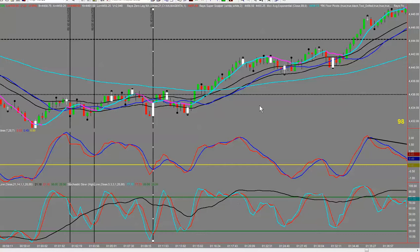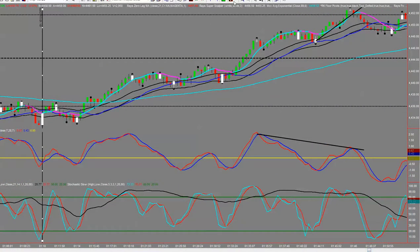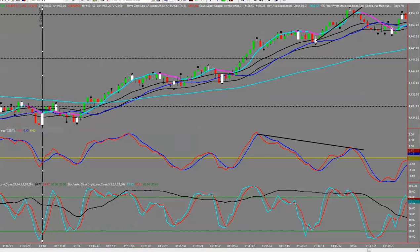Now, let's just move along a little here. And you can see here, by the way, this is all within 10, 15 minutes. It was a slow market for this time of morning, very, very slow. So what else have we got happening here? And let me just remain in drawing mode here. So we also had a nice T2 right there.